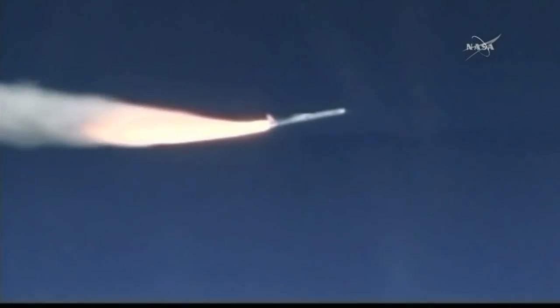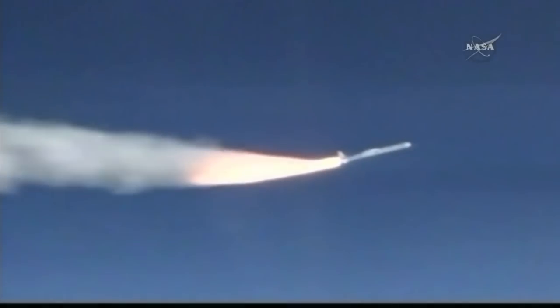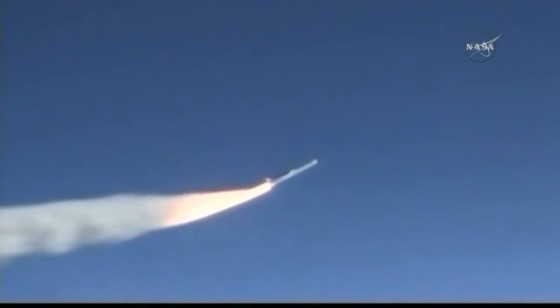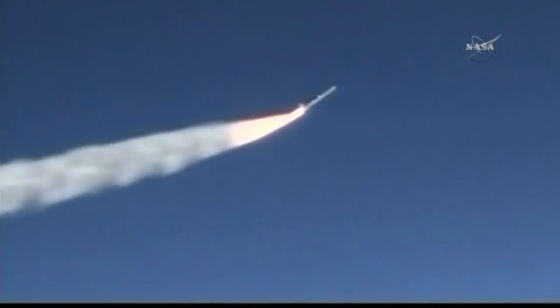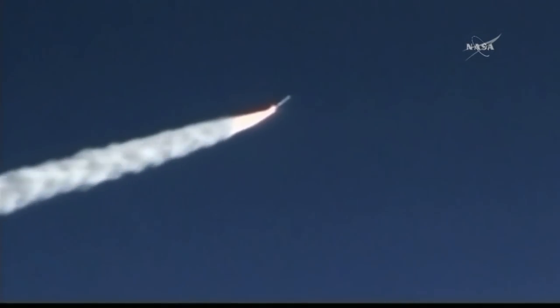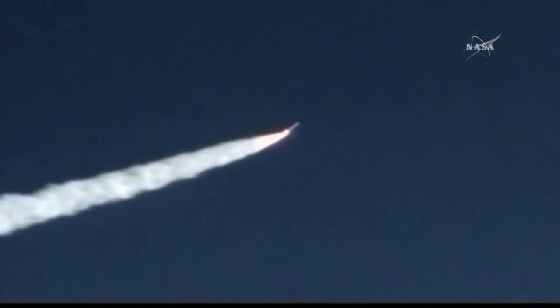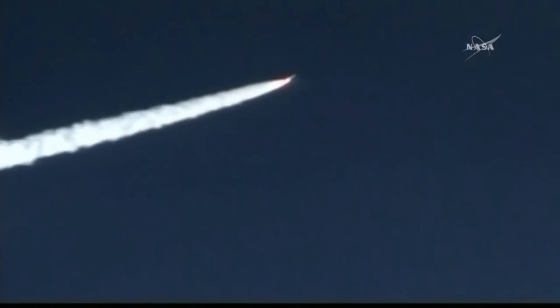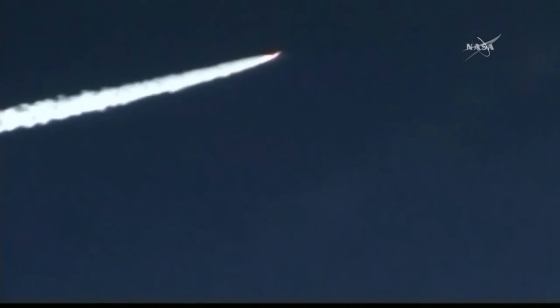Ignition of the Pegasus rocket with CYGNSS, helping hurricane forecasters understand and predict the intensity of hurricanes. Fin actuator system is working properly to control the flight of the vehicle during stage one. Power buses remain nominal, approximately 30 minutes, 30 seconds.